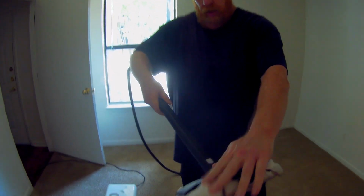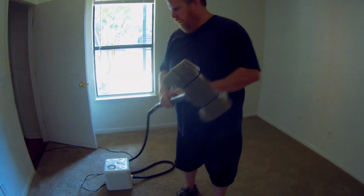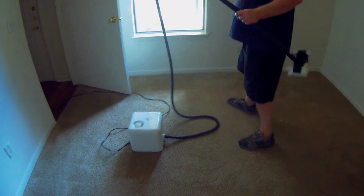Here's what it looked like, and here's what it looks like now. So it's picking up dirt. Yeah. These carpets aren't real dirty, but they are real worn out. They're always dirtier than they look.